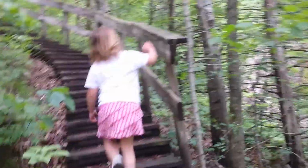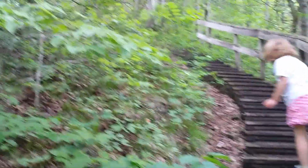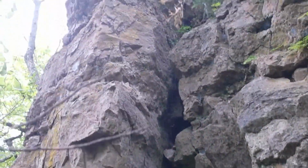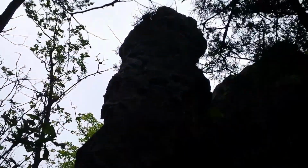So, it goes up for quite a while. And I just wanted to show this, this big old crack right here. And then it comes all the way up to that. It almost looks like a chimney. This is not Chimney Rock. I thought it was kind of cool looking.